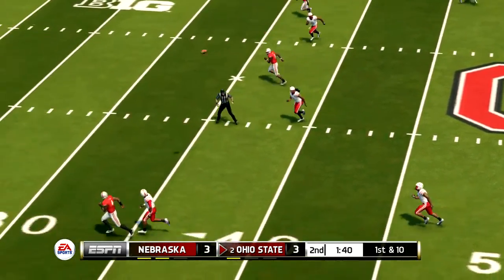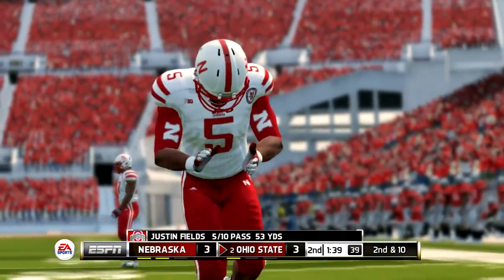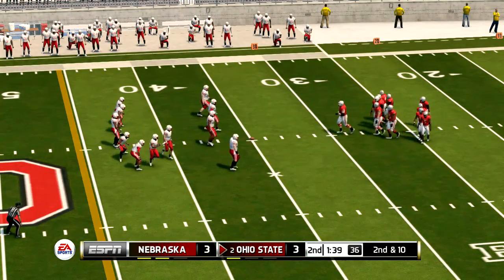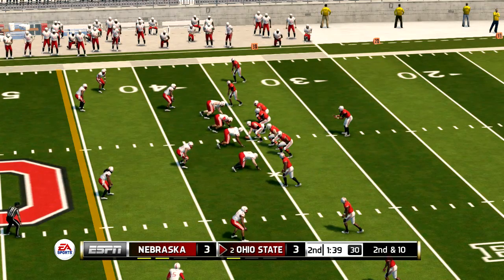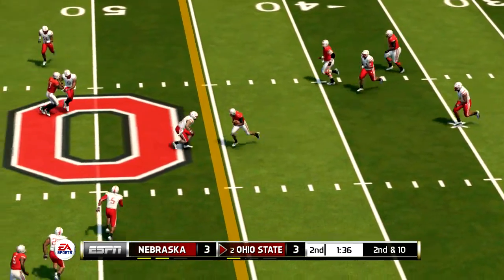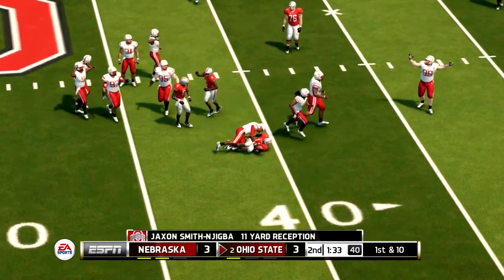Wants to go long and does. Doesn't get there. That's a miscommunication between a quarterback and a wide receiver right there. They need to get their signals straight. From their own 35-yard line, it's second down. In the shotgun and 5 wideouts. Fires it out. And he's tackled at the 45.